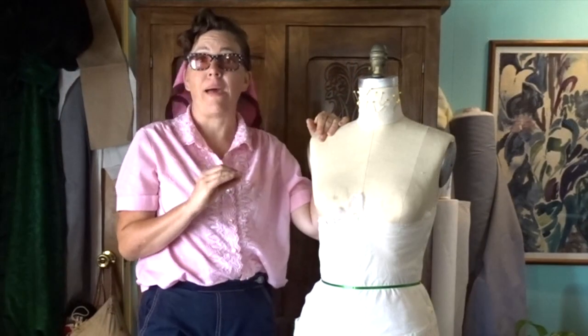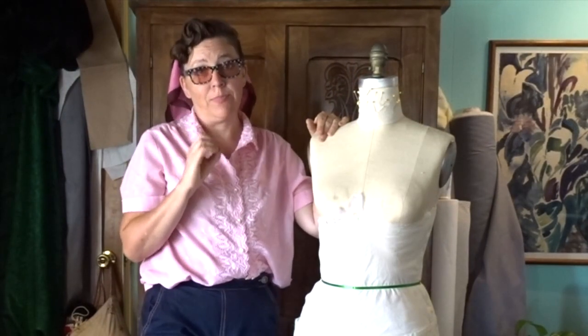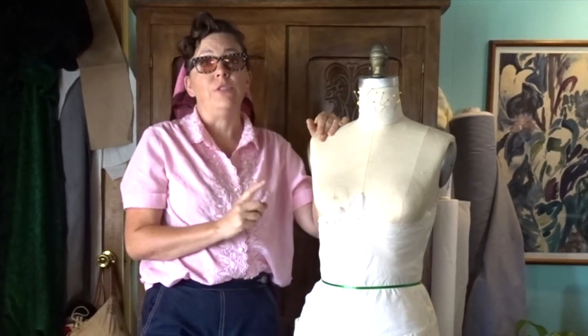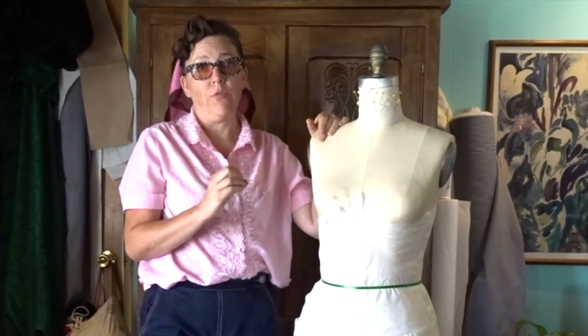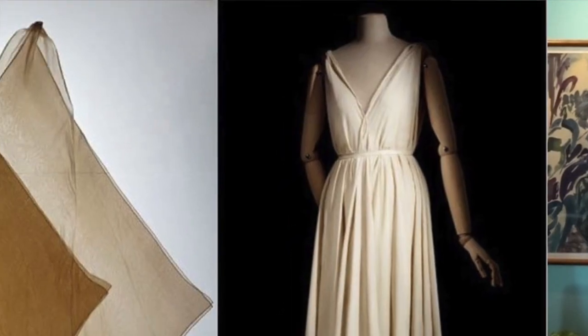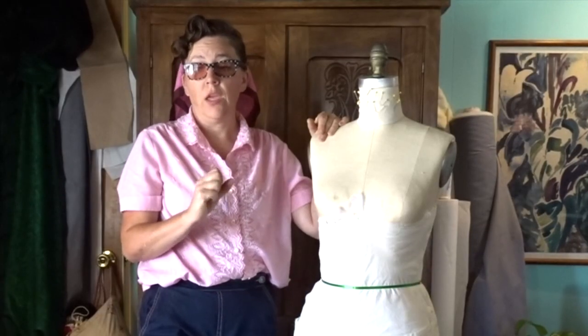Okay, now that you know about Madeleine Vionnet and her life and how she influenced bias draping in the 1930s fashions, I thought we would do a little primer on bias draping. So Vionnet loved to start out with geometric shapes. So we're gonna start with this dress, which is just 4 squares. So we also have to talk about grain.